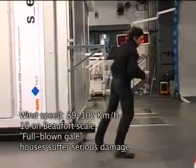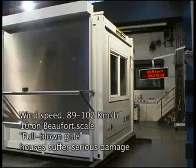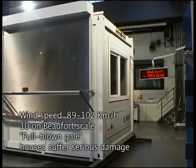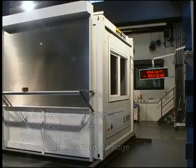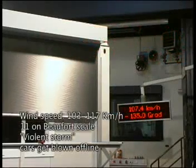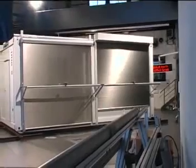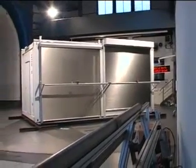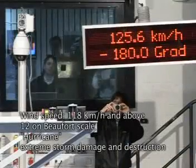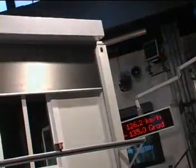At a wind speed of 89 to 102 km an hour, we are already talking of a full-blown gale. Trees get upended and houses suffer serious damage. Winds of this strength are rare in inland locations. At up to 117 km an hour, the prevailing weather is a violent storm, in which cars get blown offline, serious damage is caused to woodland, and walking is impossible. Winds at any higher speeds are called hurricanes, which cause extreme storm damage and destruction.